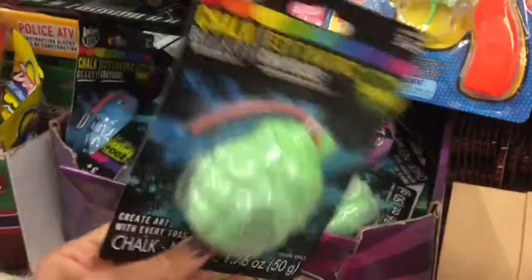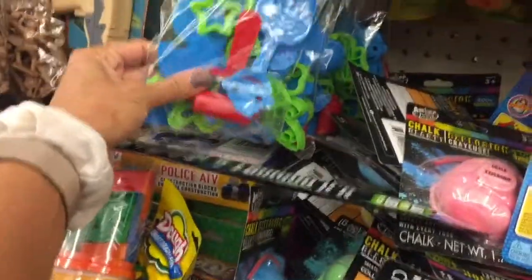We bought these. We still haven't used them yet. We have all of these cutouts to shape.